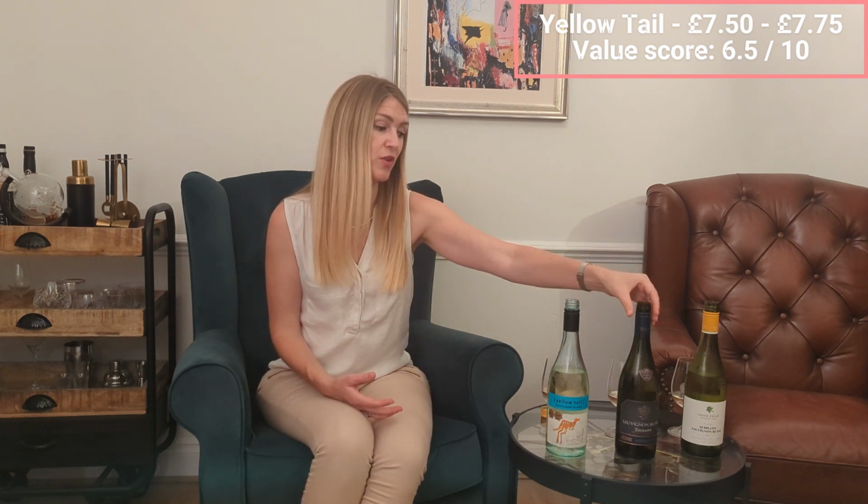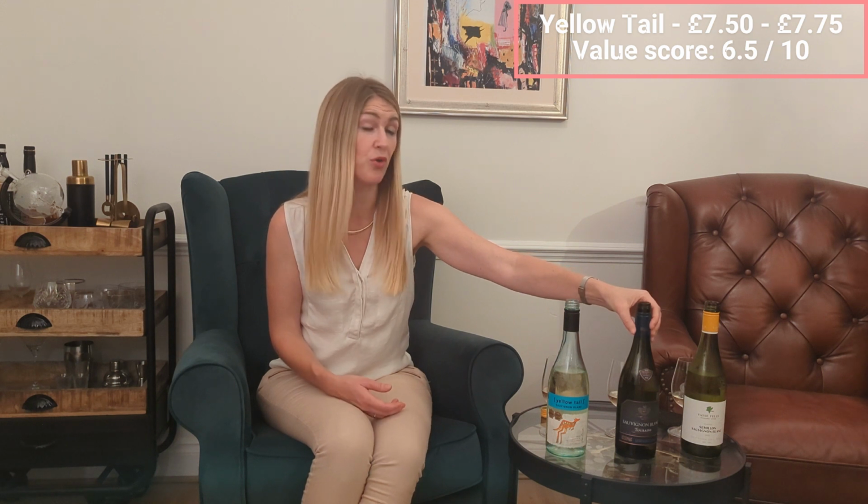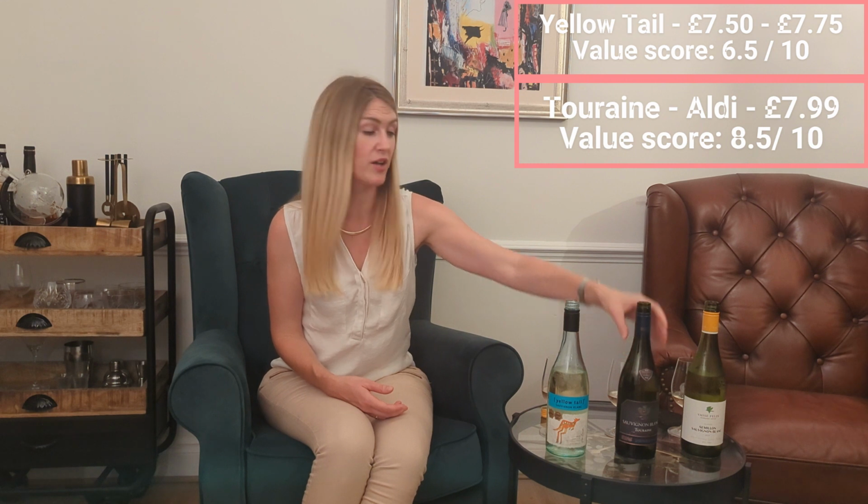This one, the Audi Touraine at $7.99. I'm actually quite blown away by this one. I think it's really great. It's really fruity, good finish. I'm really impressed with that one. I'm going to give this one a value score of 8.5 out of 10. And next time I'm going to Audi, I'm definitely stocking up on that.